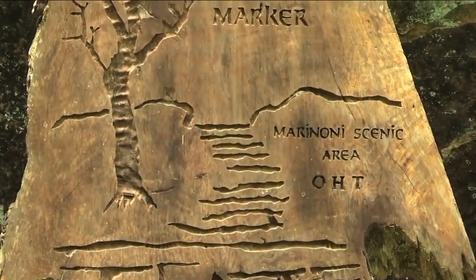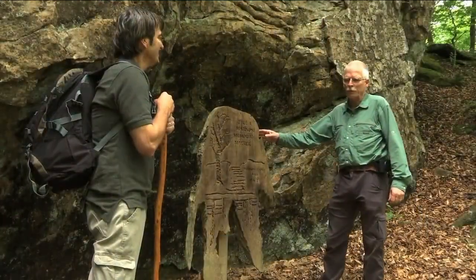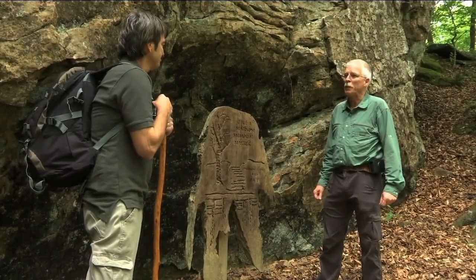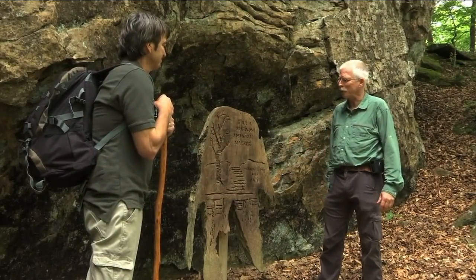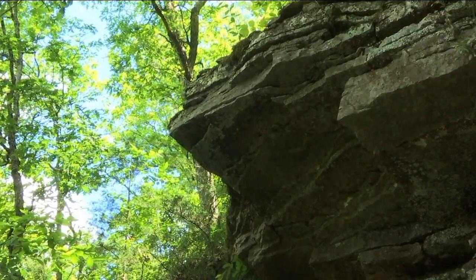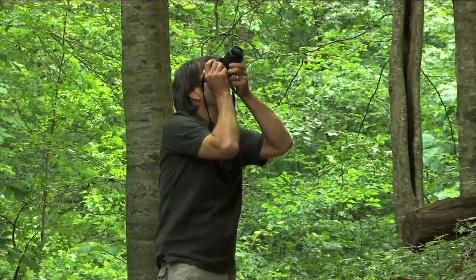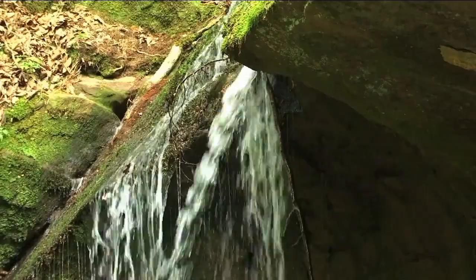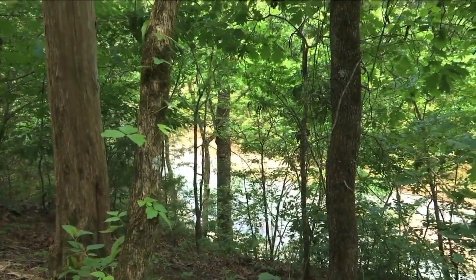Farther down the trail, you'll come to the Marinoni Memorial Marker. Paul Marinoni was a resident of Fayetteville, and he was a family friend of Tim Ernst. Back when the Ozark Highlands Trail Association was building the trail through here, Tim Ernst was so impressed with the beauty of the area that he named it after that family friend, Paul Marinoni. Paul had taken Tim into the woods hiking and camping when he was a young man. He really appreciated the beauty of Arkansas, so it was very fitting that he named this area after Paul Marinoni.